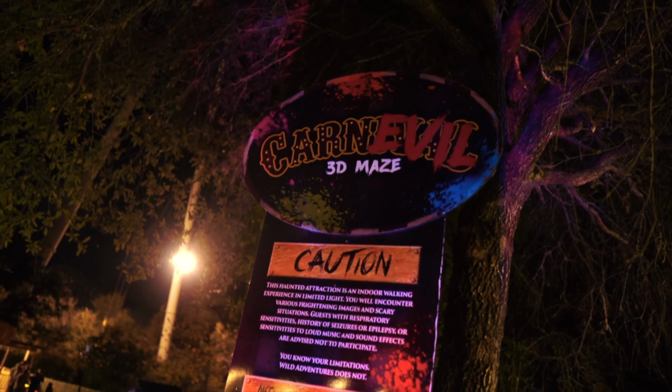And now for the final, newest house to Terror in the Wild is Carnival 3D Maze. With the 3D glasses included, this just messes with all your senses and just makes it that much more spooky.